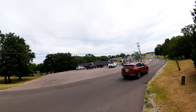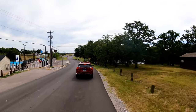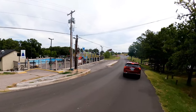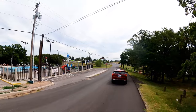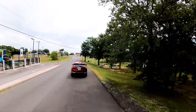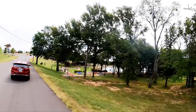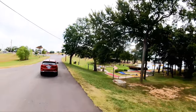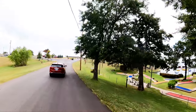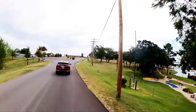Lake Murray has just something for just about everybody. Tennis court, golf course, swimming pool. But of course, to use the swimming pool here, you have to be staying at the lodge or in a cabin. I believe, though, the things we see here on the right, the miniature golf course and the water obstacle course, I'm pretty sure that's open to the public.